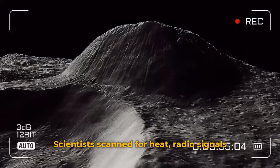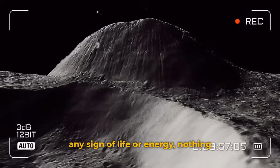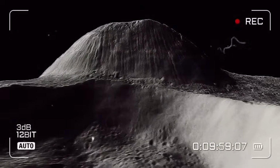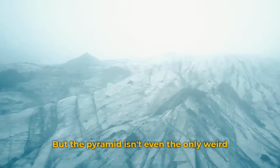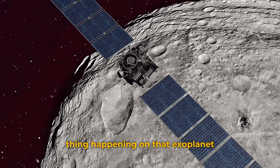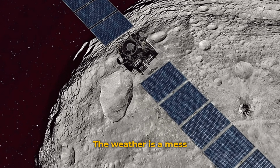Scientists scanned for heat, radio signals, any sign of life or energy. Nothing. Total silence, which makes it even louder in a way. But the pyramid isn't even the only weird thing happening on that exoplanet. The weather is a mess.